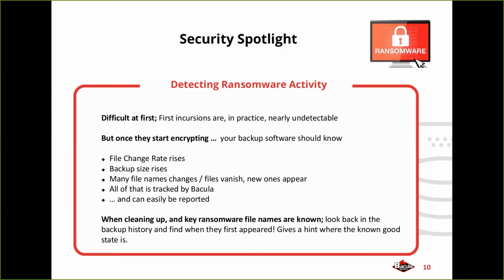One other thing that we do is that we, of course, track everything that we back up on a file-by-file basis. And that means that even if we don't know what ransomware files exist in the first place, we will be able to look back in time and find when they appeared. And that means we will be able to help assist in determining when an incident happened and then be able to determine a good baseline to restore to. That is something that you can do with the Bacula information that we collect anyway, and is no overhead at all, but may be a big help when actually fixing things after something happened.